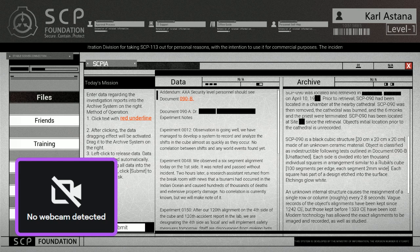SCP-090 was located and retrieved on April 10th, 19. Prior to retrieval, SCP-090 had been located in a chamber at the nearby cathedral. SCP-090 was then removed by the cathedral. The cathedral was burned, and the six monks and the priest were terminated. SCP-090 has been located at site since the retrieval. Object's initial location prior to the cathedral is unrecorded.